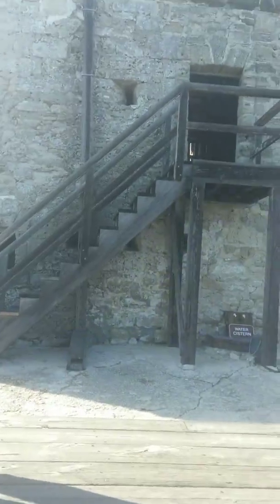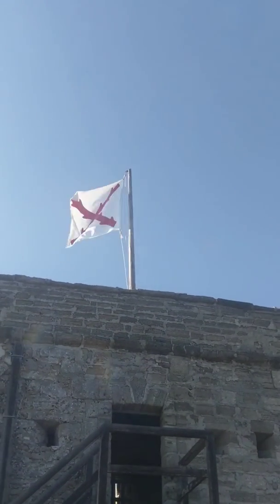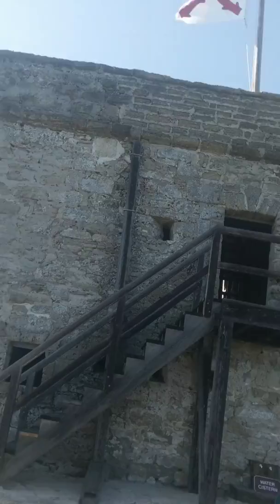With the eyeglass you can see up to 10 miles, and that gave you the idea that you can distinguish the flag of the ship that's coming over the horizon, whether it was friend or foe. And you would send word to St. Augustine by boat 15 miles up the river.